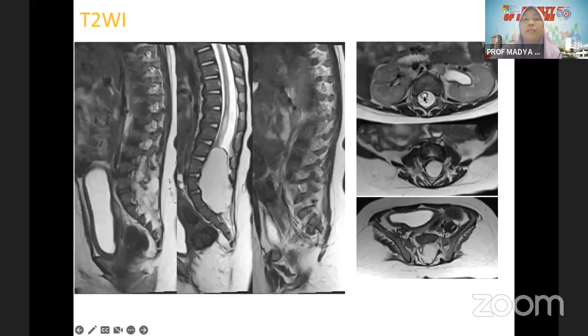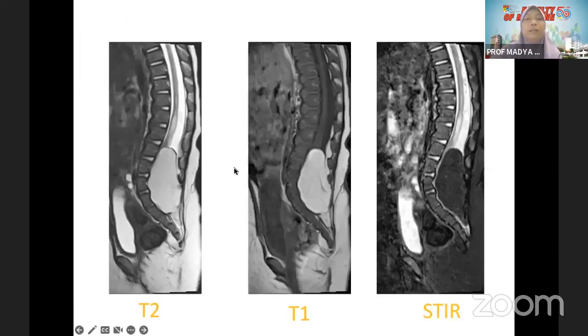The spinal cord in this child is actually lower than in a normal population, because normally the conus medullaris of the spinal cord should end around the region of T12, L1. But in this child, it goes down towards the L3 level, so that means it is low lying, and there is a central canal dilatation plus the mass, or we call it a lesion. This lesion is hyperintense on T2, and on T1 it is also hyperintense. On STIR images, which is a fat saturation image, we can see that the signal of the mass is suppressed, and that means this mass contains a fully fat component.